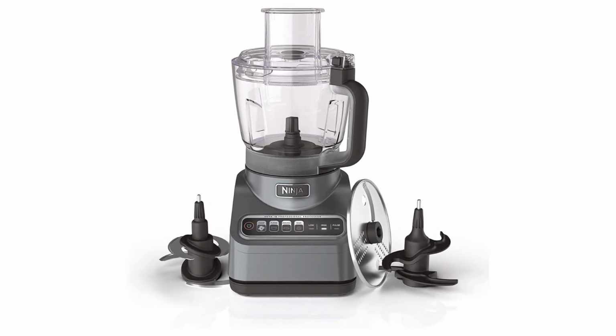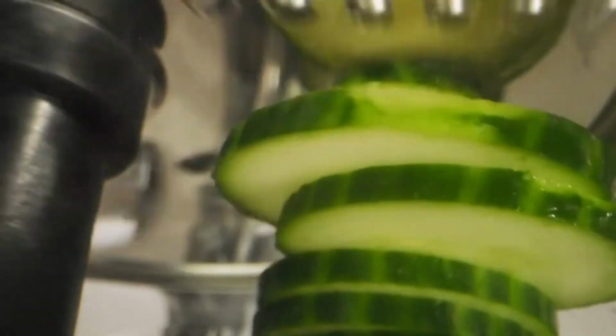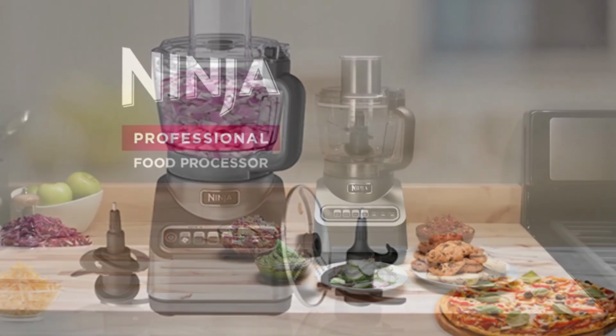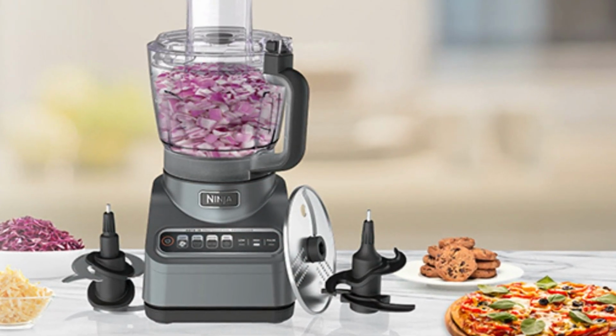One of the best features of this food processor is the strong lid, which prevents food from leaking. The Ninja also offers a recipe guide with this machine to have some fun with it. In addition, this good food processor is BPA-free and simple to clean.